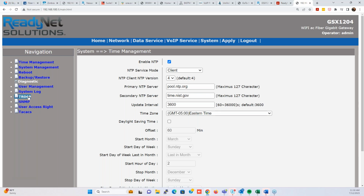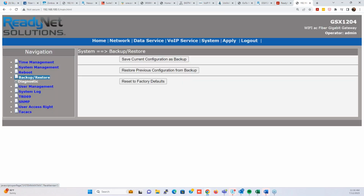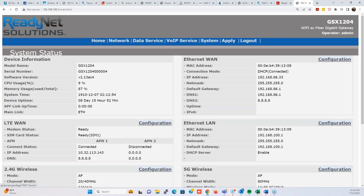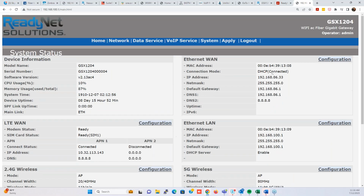Tier 69, our user management system that we just talked about, where I can give administrative, user, and guest access to it. And of course, you can always back up. I don't want to do that here. Always back up and restore your configurations, do your firmware updates as well. You basically have it all, everything and more that you would need, and you can manage it from the top or within the specific application that you're looking to work on.